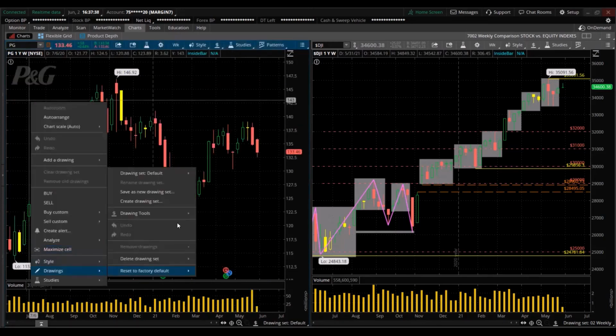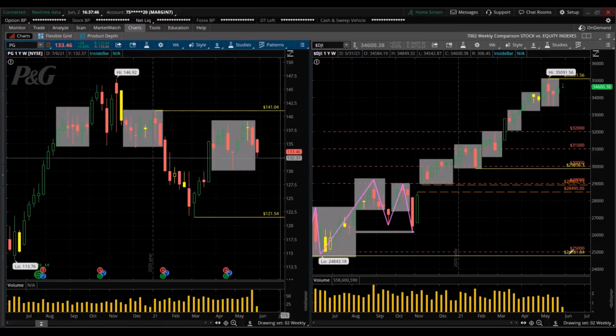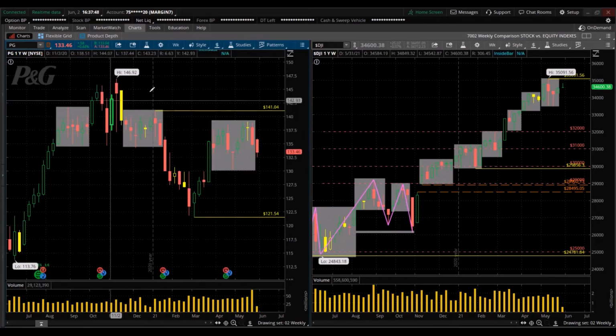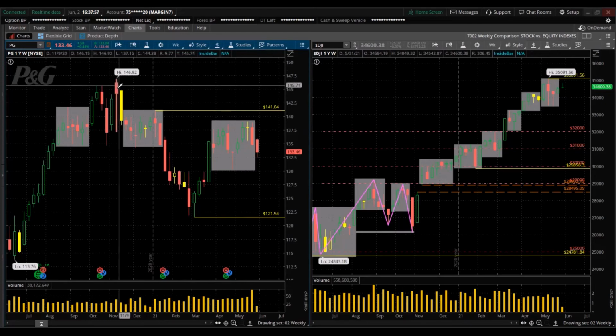Procter & Gamble took out the low of last week, way off its highs here and below the highs of last year. That's not leadership. That's bad. Yeah, right off the bat, if I'm seeing it trading below the low of last year, that's terrible. Below the low of this year, that's bad as well, but not good when it's below the high of last year. That's not leadership.